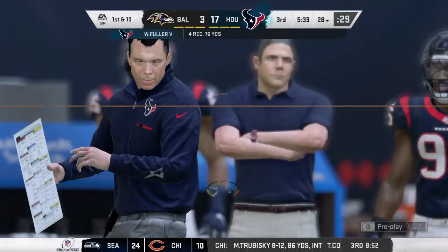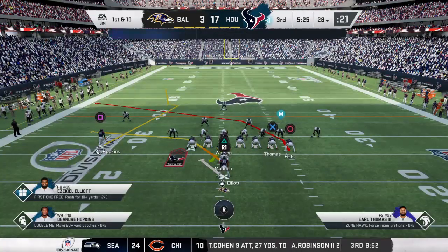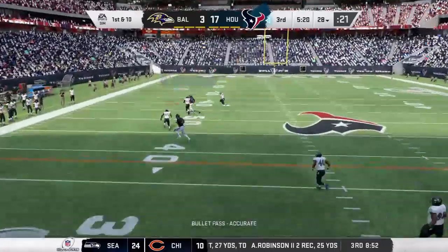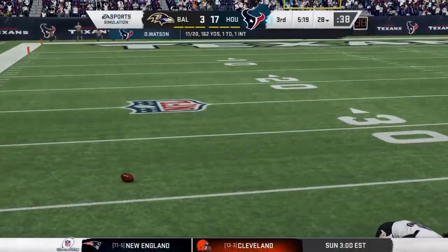The drive starting with a 1st down, 11 yards on that pickup. Watson now 6 for 6 since coming back out of the locker room. It's 1st and 10. Going deep for Hopkins. And that's going to be incomplete. Too tough to hold on to that one.